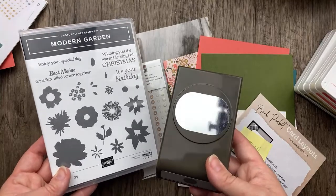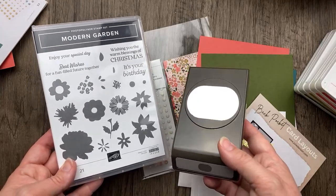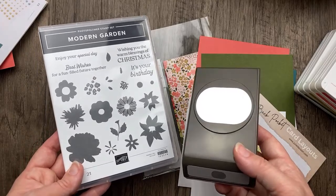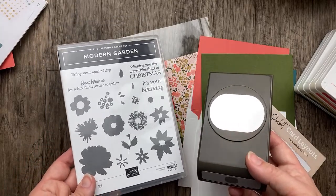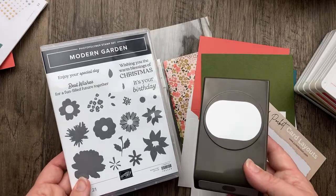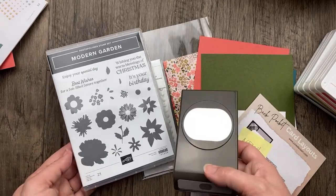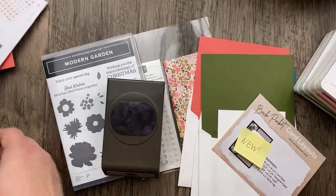The Modern Garden Bundle includes the Modern Oval Punch, which is like my new favorite punch. I just love this shape, a little bit different from a circle, but so versatile. And then this awesome stamp set that has, I know, flowers, but I just really love them. Let me show you in the catalog really quick.